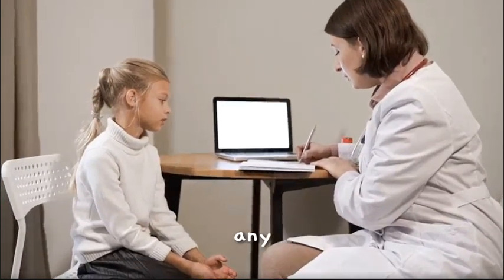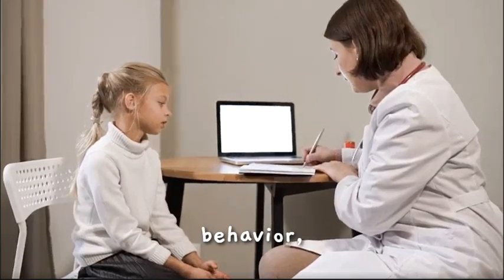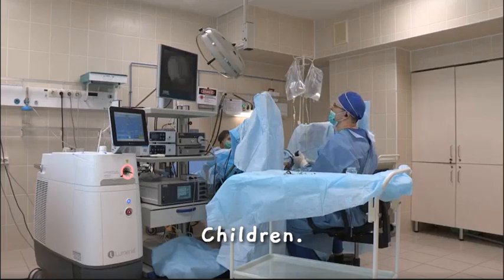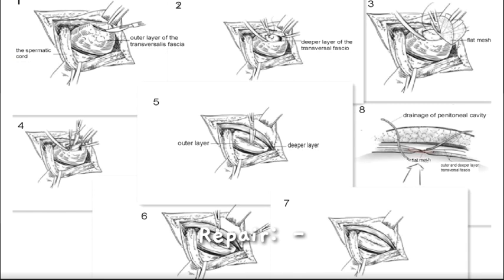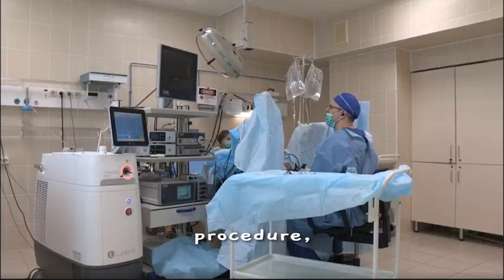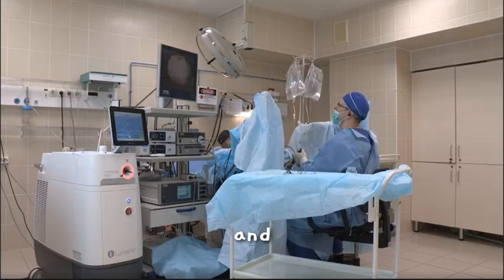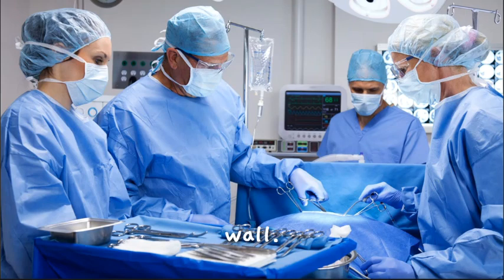3. Medical history. The doctor may also review the child's medical history, including any symptoms or changes in behavior, to aid in the diagnosis. Treatment of inguinal hernia in children. 1. Surgical repair. The primary treatment for an inguinal hernia in children is surgical repair. The procedure, known as herniorrhaphy, involves pushing the protruding tissue back into the abdomen and repairing the weakened area of the abdominal wall. This surgery is typically performed under general anesthesia.